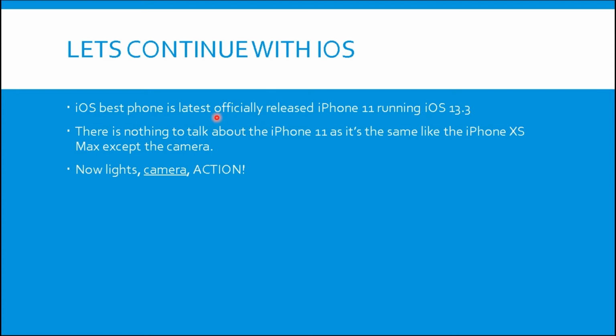So let's continue with iOS. The iOS best phone is the latest officially released iPhone 11 running iOS 13.3. There's nothing much to talk about with the iPhone 11 because it's the exact same as the iPhone XS Max except the camera and etc. Like the GPU, they might have changed it, so let's see.